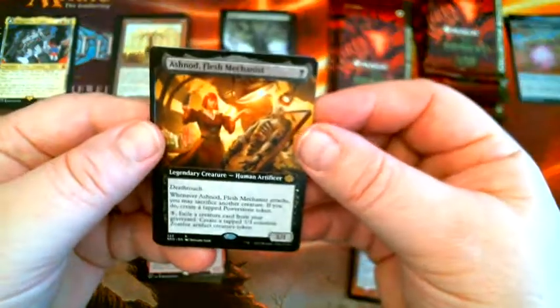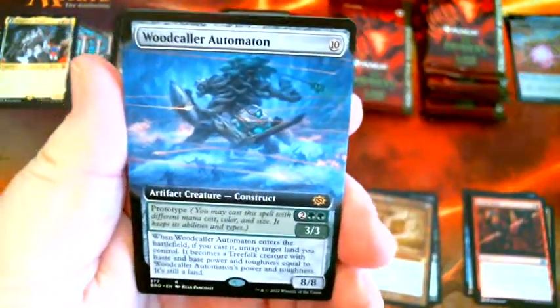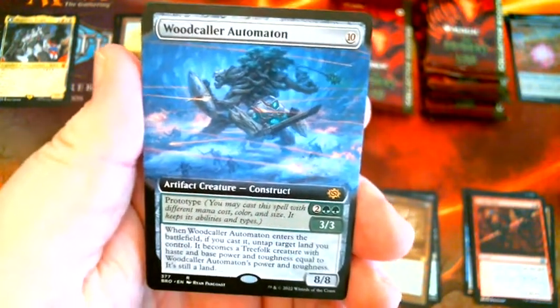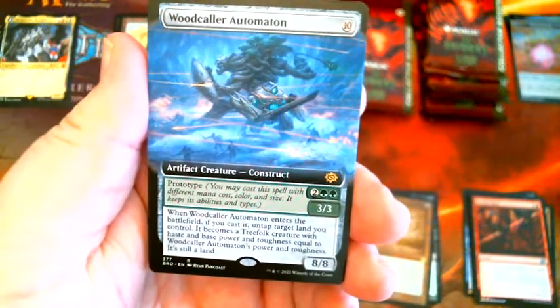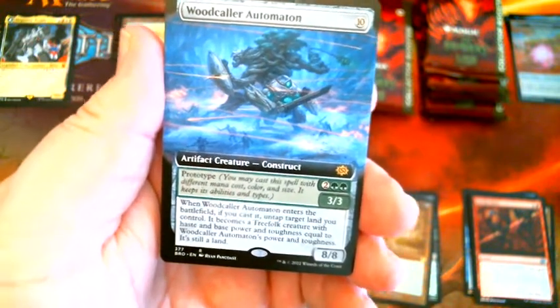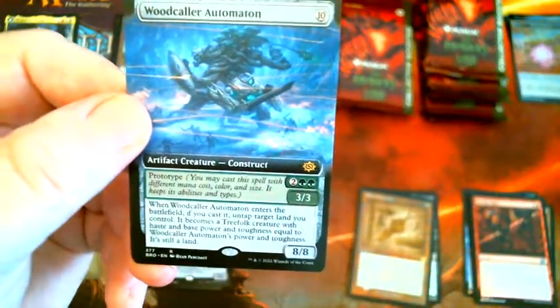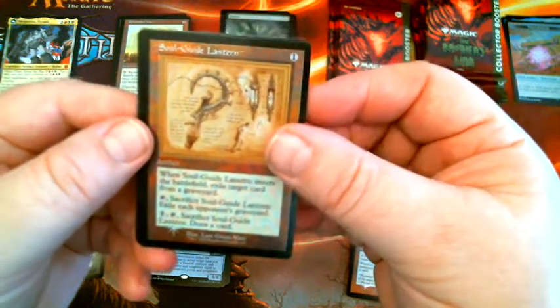Full art Ashnod. It's nice artwork. Full art Woodcaller Automaton. This is a 10 casting cost with Prototype for 2 colors and 2 green. Prototype makes it a 3/3. Cast it for 10, it's an 8/8. When it enters the battlefield, if you cast it, untap target land you control. It becomes a tree folk creature with haste and base power and toughness equal to Woodcaller Automaton's power and toughness. It's still a land. So for 10, you get 2 8/8 creatures. Or 2 3/3 creatures. Either way. It's not too bad. I guess for 4, you get 2 3/3 creatures. That's pretty decent. Soul Guide Lantern variant art.